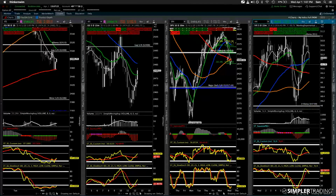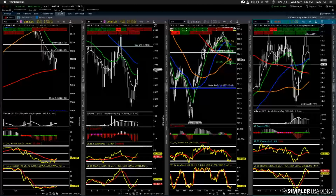Is the slow stoke a paid study? No, it's actually not. Eric did a couple things to it for me, but it's basically just the same thing as a slow stochastic. So if you like the slow stochastic, you can just use the free one on thinkorswim, and it's the exact same one I'm using. And if you like my settings, you can just copy my settings. Keep in mind the slow stochastic is better used for oscillating or back and forth markets. So that's when you should be using it, when you have a range.